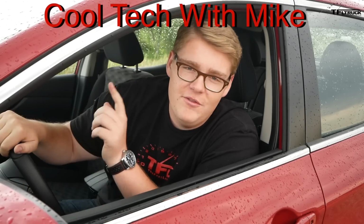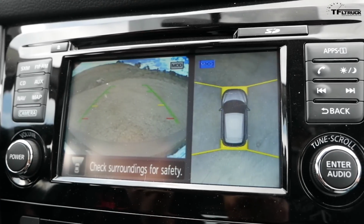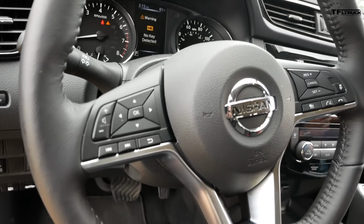Okay, so our next good point brings us to another segment of Cool Tech with Mike. Alright, so the first cool tech feature that this Nissan Rogue Sport has is a top-down 360-degree camera view. It's a feature that's becoming pretty common on a lot of new cars today, but this one has it and we love it. The next cool thing that it has is adaptive cruise control, which for a car that costs less than $30,000 is a nice feature to have.